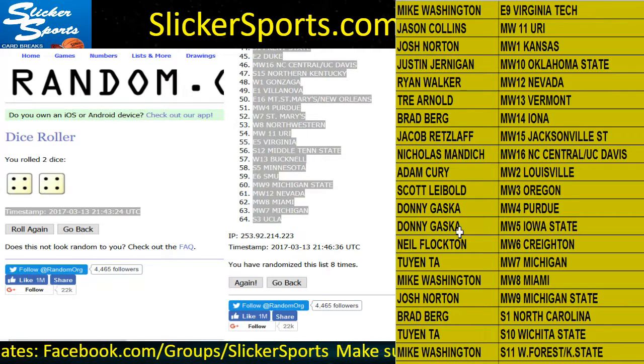Adam Curry, Midwest number 2, Louisville. Scott Leibold, Midwest number 3 for Oregon. Donnie Gaska has Midwest 4 and 5, Purdue and Iowa State. Neil Flockton with Midwest 6, Creighton. Twin with Midwest 7, Michigan. That's a big one there, guys. That is a big one there. Mike Washington with Midwest 8, Miami. He does not like Miami either.